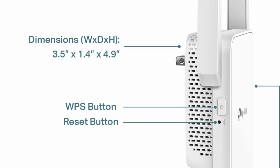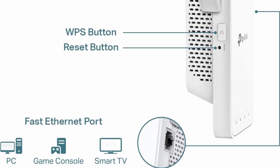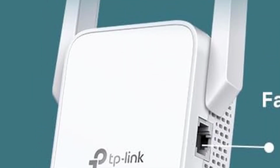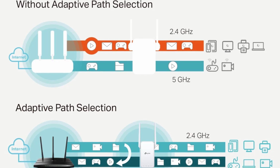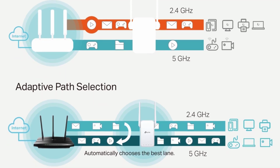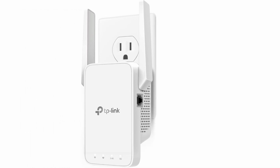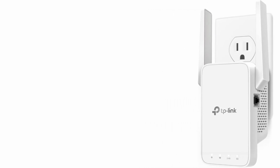As with the RE715X, you can connect the RE315 to your router and set it to access point mode. We talk about this in our FAQ. It also supports TP-Link's One Mesh technology, but you need a compatible TP-Link router to create a mesh network. Lastly, the extender has adaptive path selection. This technology selects the best band and route for your data and changes the path and band if the data loss between your device and the extender gets too high.